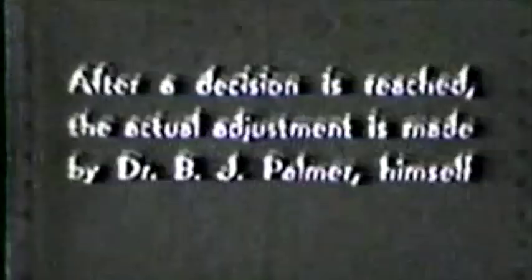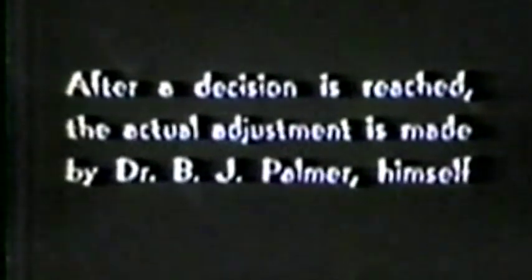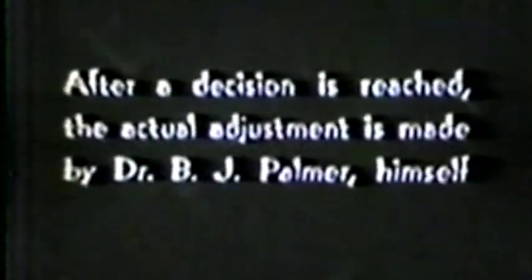Laddie Heath was, if I remember correctly, a nephew of BJ. And Laddie Heath was a member of the faculty even before the opening of the BJ Palmer Clinic. And then, of course, when the clinic was opened, Laddie Heath became part of the staff of the BJ Palmer Clinic. And the neurocalograph readings were made in a shielded and grounded booth.